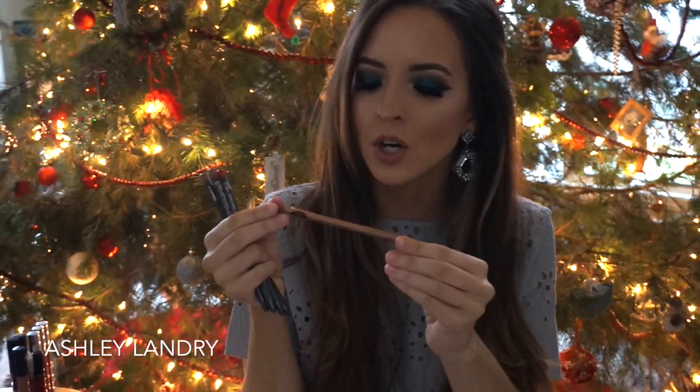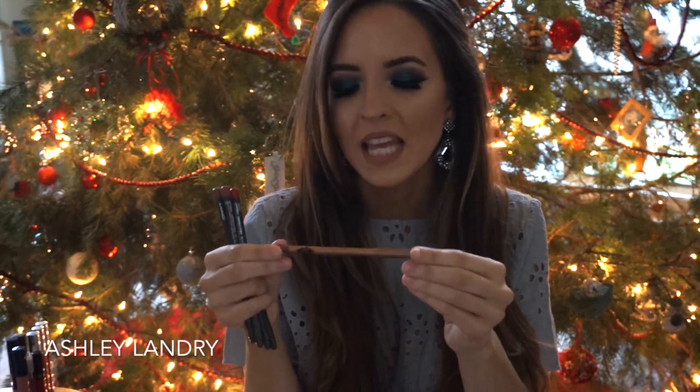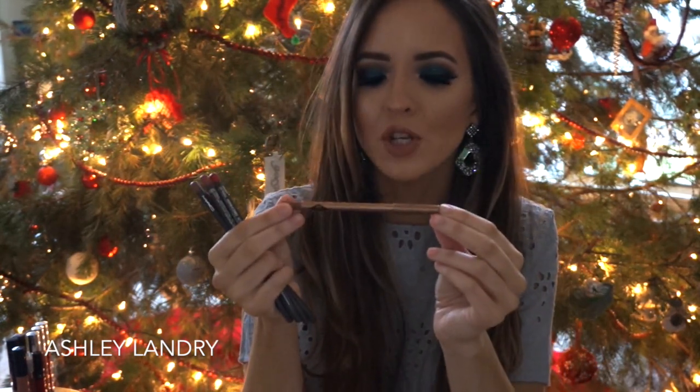This is the ColourPop Super Shock. Use these pretty much on a weekly basis. This is her lip cheat.